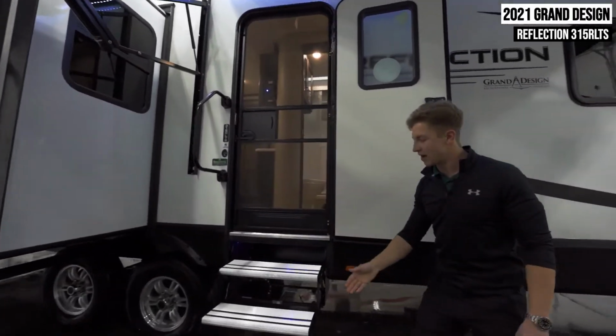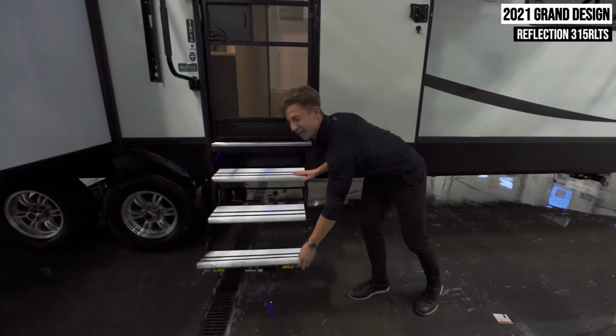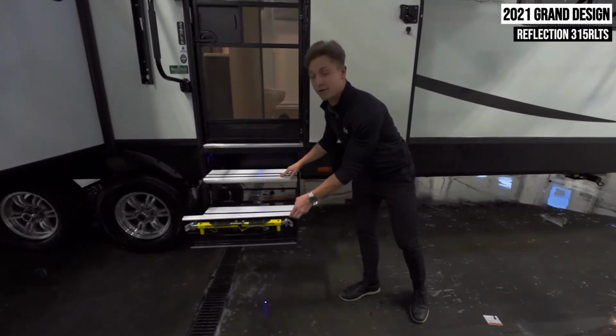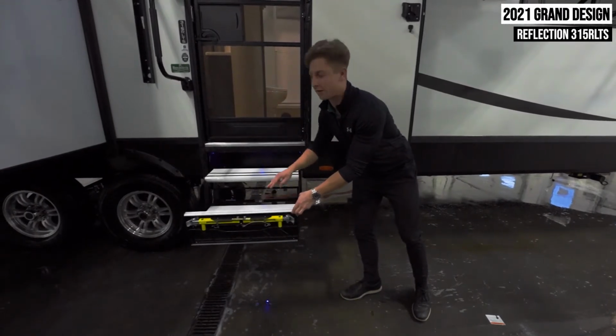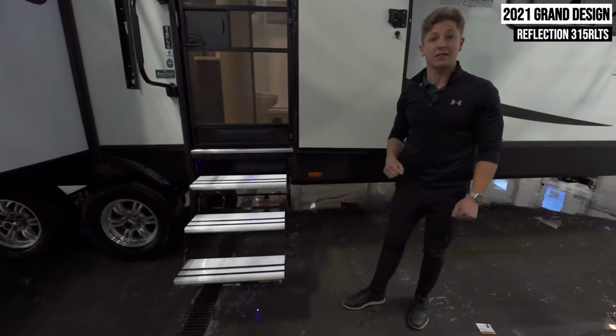And then they give you 3 aluminum entrance steps. They are aluminum. And if you see here too, they've got something called the Solid Stance. We'll talk about those in another video, but that's something new for this year. Very cool. They even give you a little step light that's underneath there too.